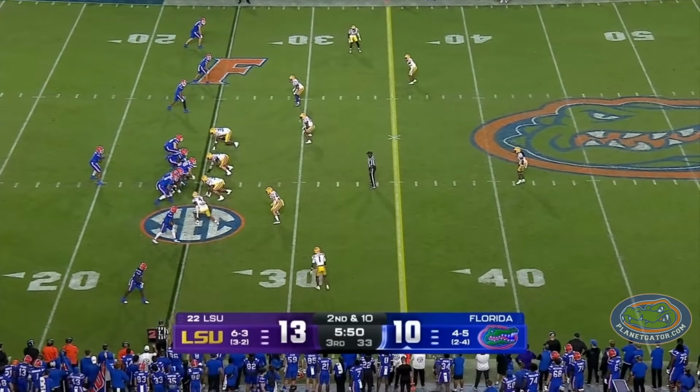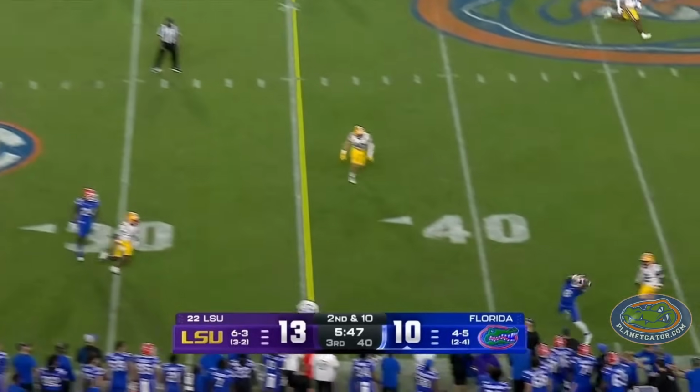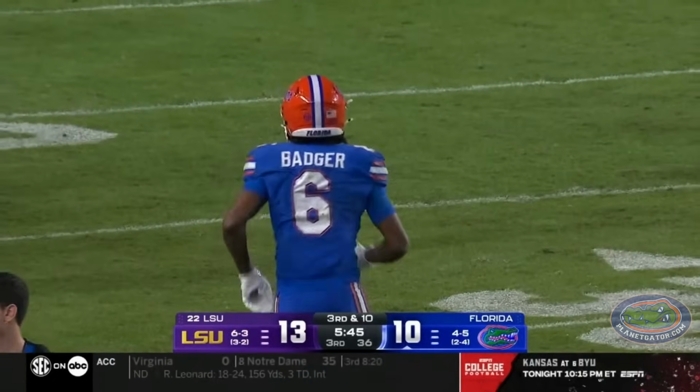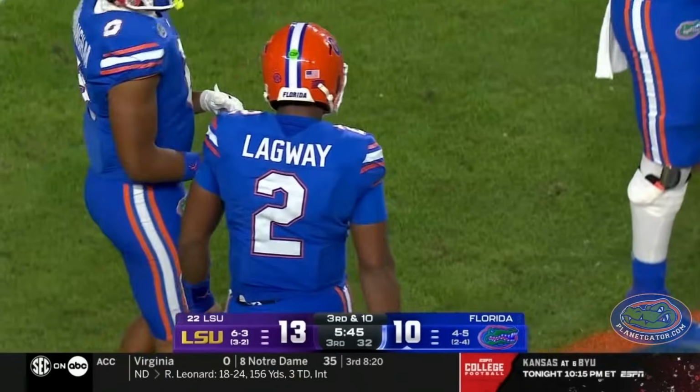Lagway right foot in front of the left, takes the snap, knee high, pocket closing, scrambles to his right, throws through the hands on the near sideline of Badger into the Gator bench. Gilbert was defending, and Florida now faces 3rd and 10. Florida's 2 of 6 on 3rd down tonight.